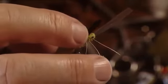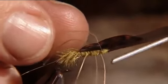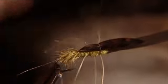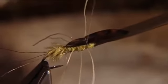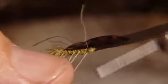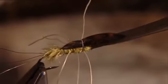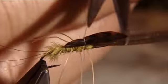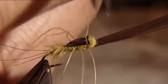Push the wing case down. Come over with the tying thread and tie down. And again. And again. So there's a nice, large heart-shaped wing bud. Slide your blade under, snip off the waist.